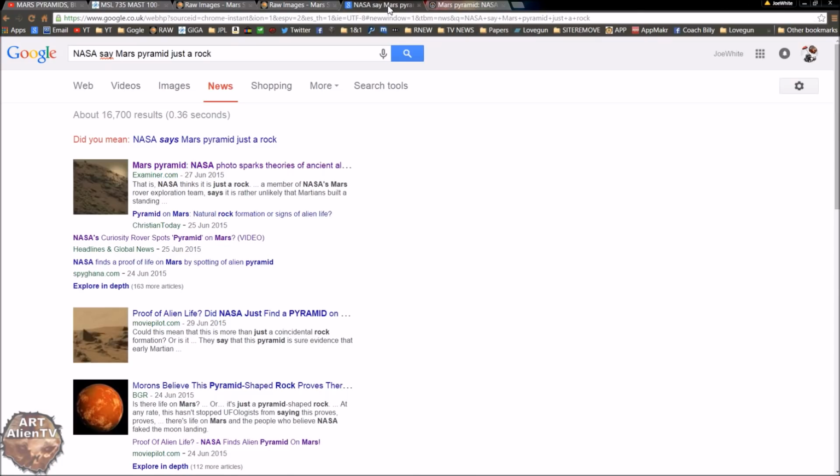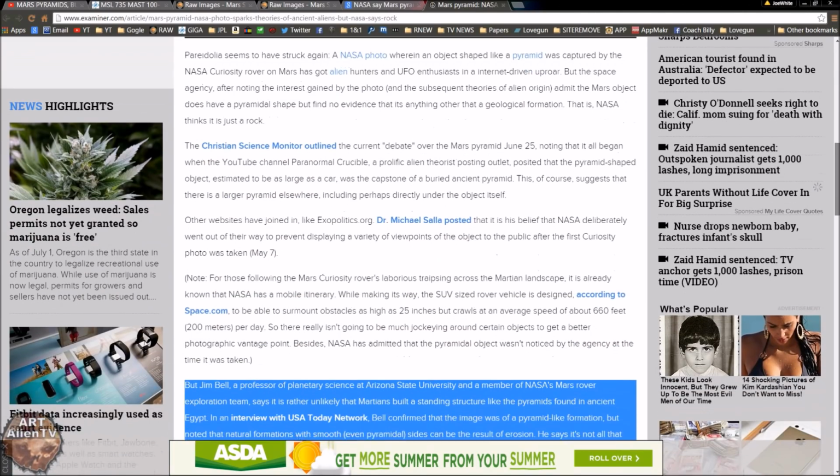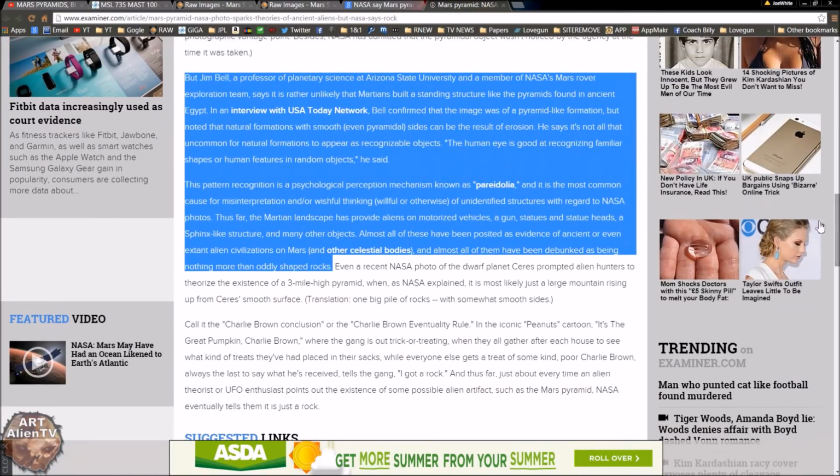And the pyramid thing, there was a statement that this is what was cool about the pyramid object, is that NASA felt the need to actually make a statement to the public, which was in all the press. This is from the Examiner site here. This quote was in all the newspapers around this story. Jim Bell, who's professor of planetary science at Arizona State University and member of Mars rover exploration team, says that it's rather unlikely that Martians built a standing structure like the pyramids found in ancient Egypt. In an interview with USA Today Network, Bell confirmed that the image was a pyramid-like formation, but noted that natural formations with smooth, even pyramidal sides can be a result of erosion.